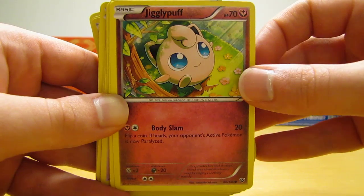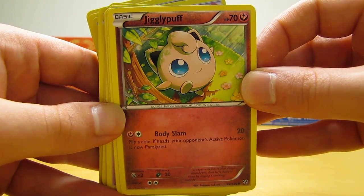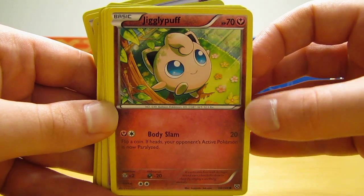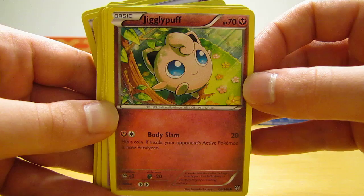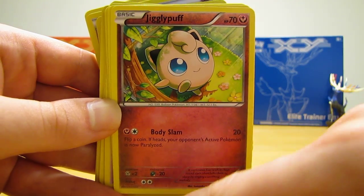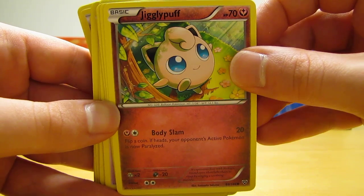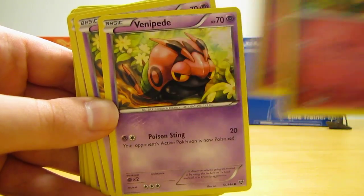Another older Pokemon now, Jigglypuff. There are 2 Jigglypuff, and of course Wigglytuff in this set is a rare card. You can always look to add that card. Jigglypuff, 70 HP, so it's above average HP, and it does 20 damage for 2 energy cards. Plus, if you get a heads when you flip a coin when using Body Slam, it paralyzes the defending Pokemon. But again, the retreat cost is a little bit higher. So I'd say this is an average to just slightly below average basic Pokemon. It may be better if you use it with Wigglytuff.